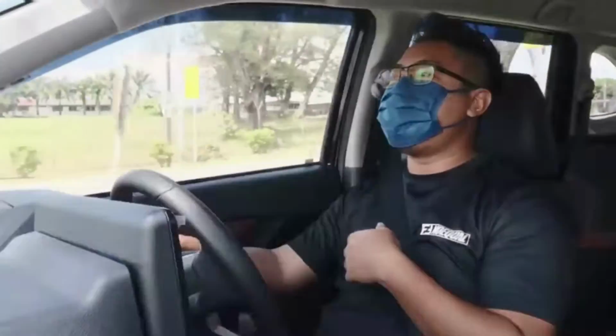Another thing I want to mention that I think Perodua nails out of the park with all of its models is safety features. So the safety features in the Alza are the same as inside the Ativa and the Myvi. So you do have an ADAS system. Technically speaking, you have level 2 semi-autonomous driving capabilities inside the Alza.